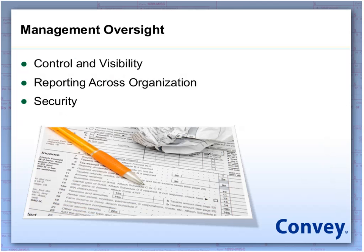This is a big one as well, management oversight. In a decentralized world, generally people are just responsible for their individual silo of information, and maybe there's someone who's responsible overall, but the visibility that they have in the process is very manual, and it's not very efficient. They might be getting multiple reports from different areas within their organization and trying to consolidate those.